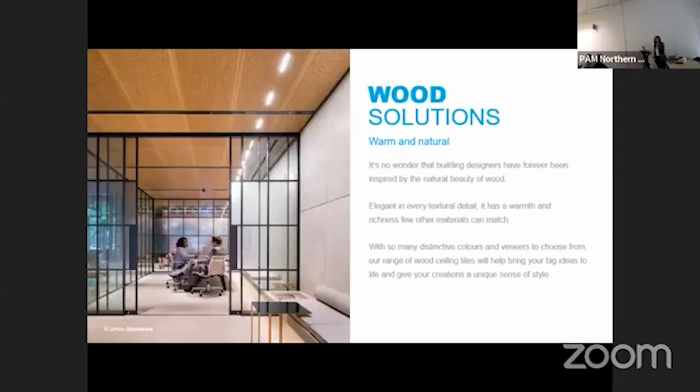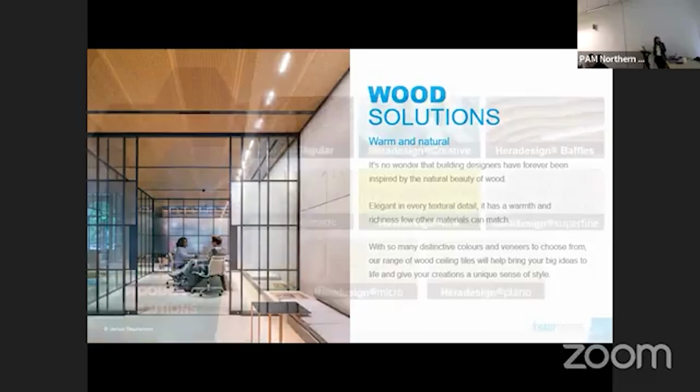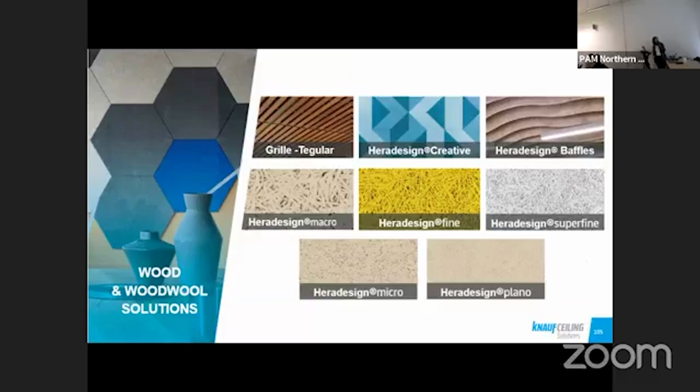Wood solution is a bamboo material, or a wood laminate material. NRC is definitely there, which is noise reduction coefficient, sound absorption. And you can apply different colors. You can also use different kinds of shapes if you want to. Here probably I can share more.